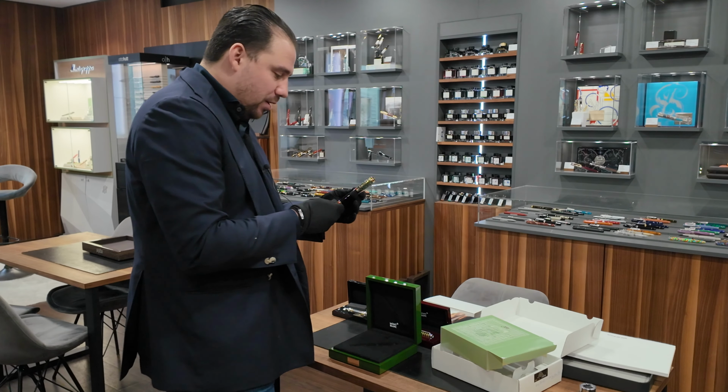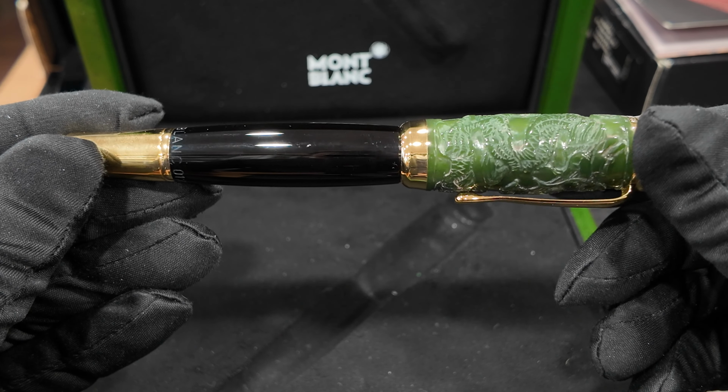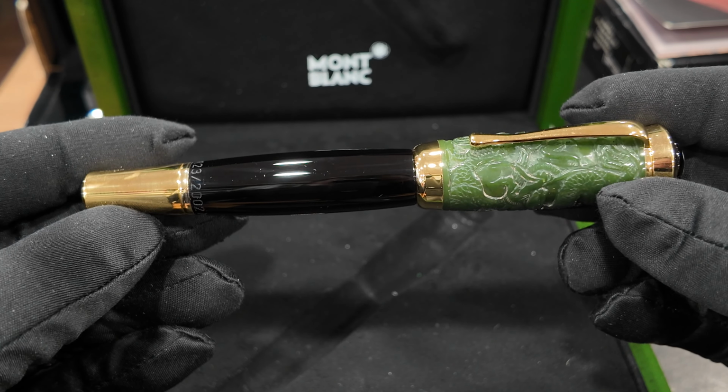With this beautiful, should be a lacquered body. Then we have the wonderful jade.